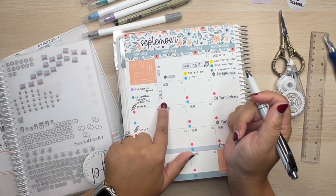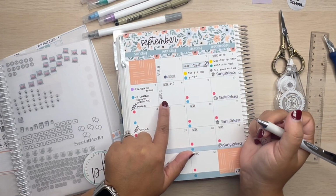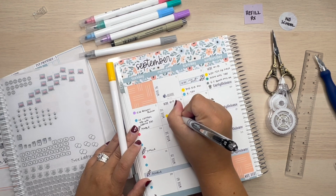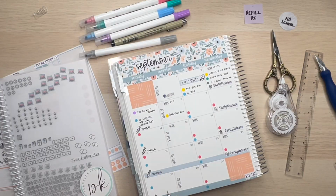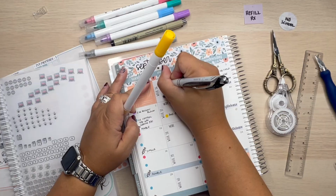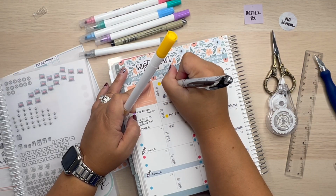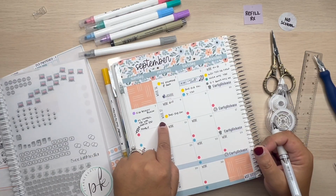The 7th is all done. The 8th, I work at 9. Let's see, we have high school dance. Okay, so we have high school dance, and that is 3:45 to 5:15. And you know what? Actually, we had high school dance here. That was 7:15, and it was like volunteer time. There we go.